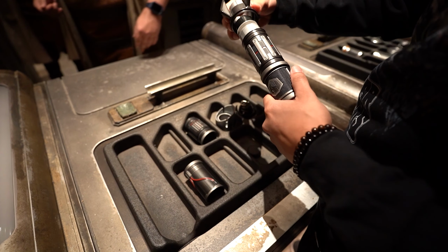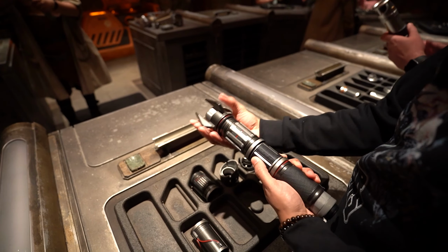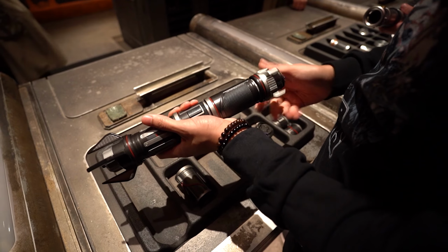Directly on top of the power cell, and just twist to the right, all the way down. You want to make sure that this part goes down smoothly. Fully built lightsaber that you can go ahead and place onto the hilt stand in front of you for inspection once you're done.